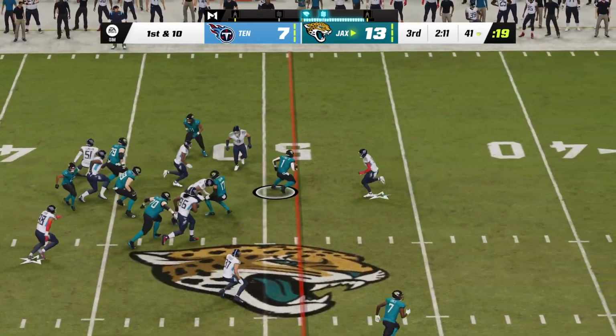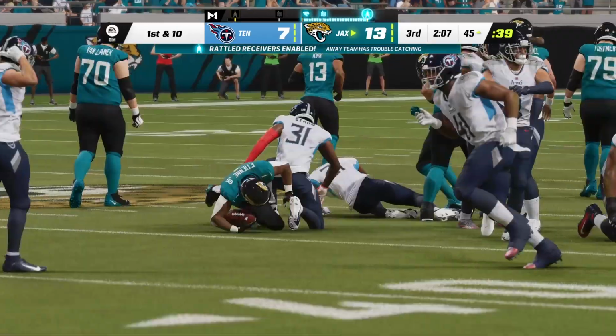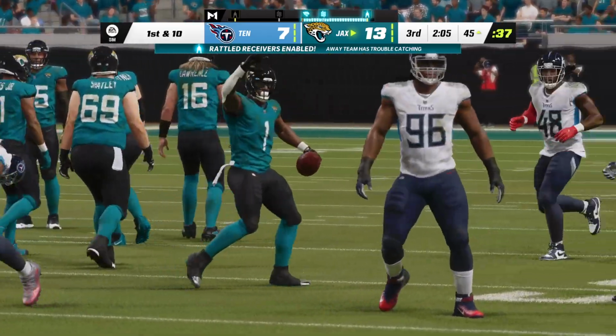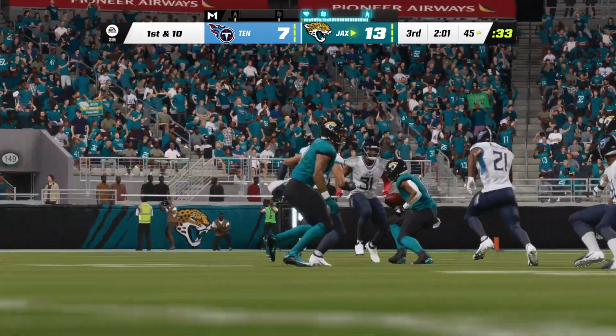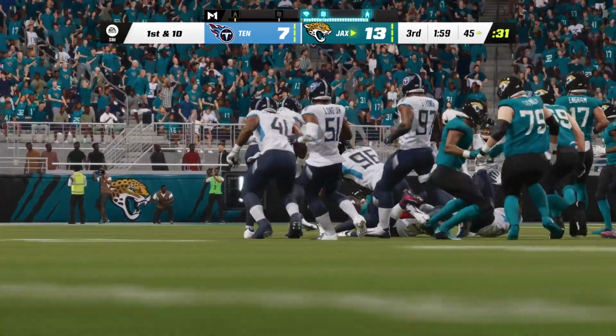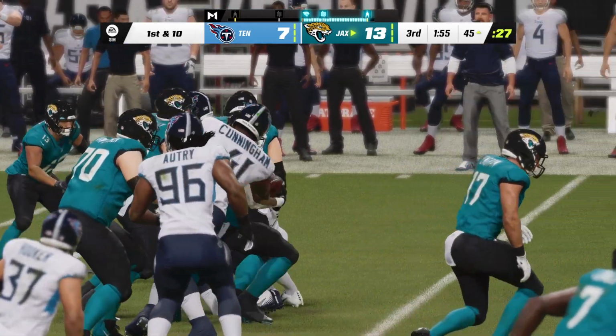Here's Etienne. And he'll be taken down across the 50 at the 45 in enemy territory. 78 yards for him on the ground now. He has been a tough man to bring down all night. Blocking at the point of attack there was very strong. He had a couple of running lanes.